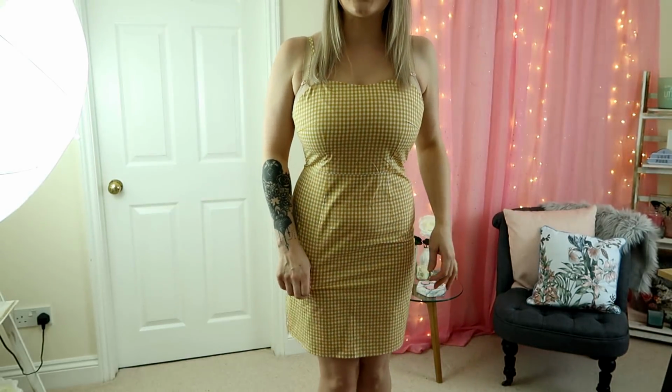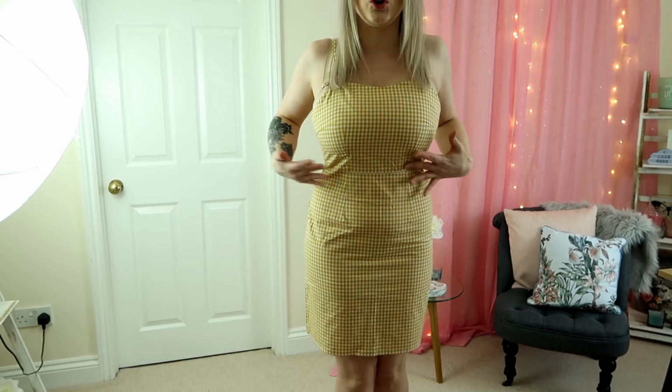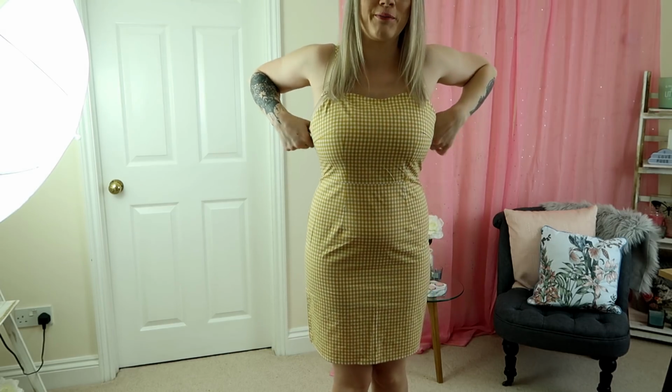So guys, I have the yellow dress on. It doesn't quite fit. It won't do up at the back, and I'm also thinking it's a little bit too tight everywhere else. But I will show you what it looks like. So this is what it looks like on. You can see it's just above the knees. It's not too short, but it's not too long. But as you can see, it's very tight around the boob area.